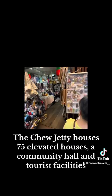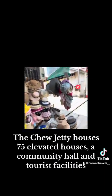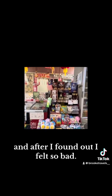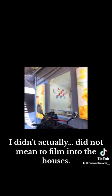The Chew Jetty houses 75 elevated houses, a community hall, and tourist facilities, and they're all linked by elevated wooden walkways all over water. So when I was filming this, I didn't actually realise I was filming into people's houses, and after I found out, I felt so bad. I actually did not mean to film into their houses.